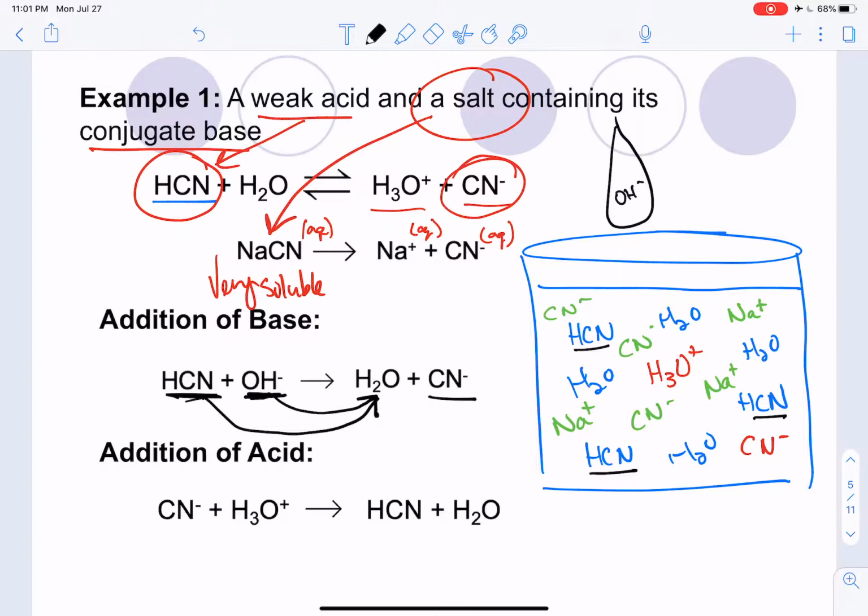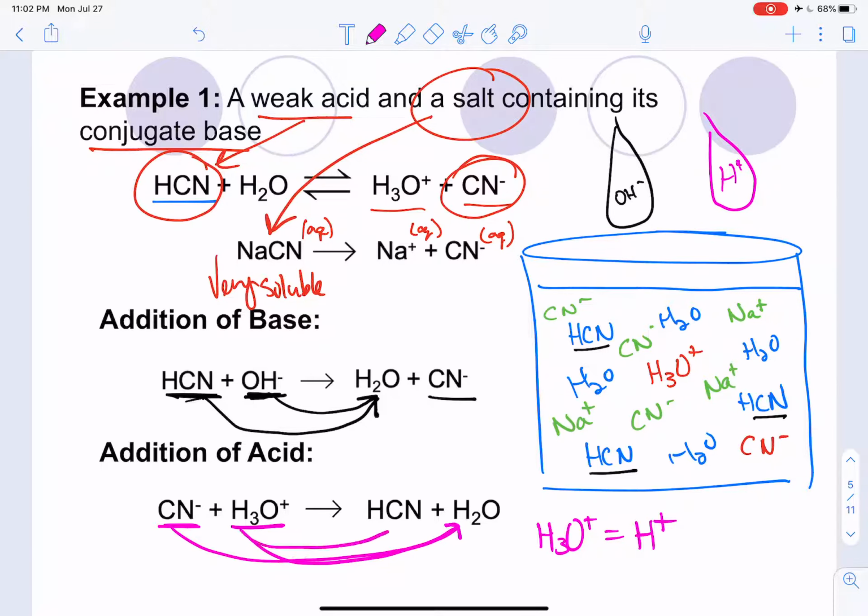Now, what would happen if we were adding acid to the beaker instead of base? Well, the cyanide ion will go, hey, I am negatively charged, and I see that you're positively charged. Remember from the acid-base chapter, my friends, that chemists generally use hydronium and H plus interchangeably, so don't be scared of that. The cyanide ion and the hydronium, or the H plus, get together and neutralize, and you'll get water and you'll get HCN.